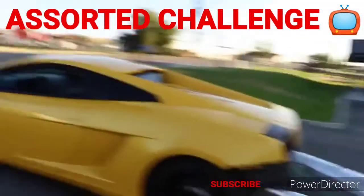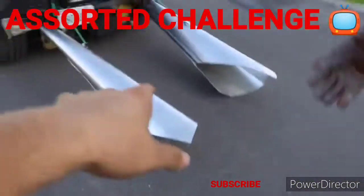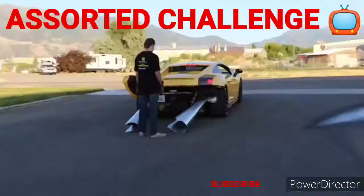Well, Grady, I don't know why I keep driving forward, so you're probably gonna have to put those gloves back on. Grab the exhaust tips so I can back this thing up.